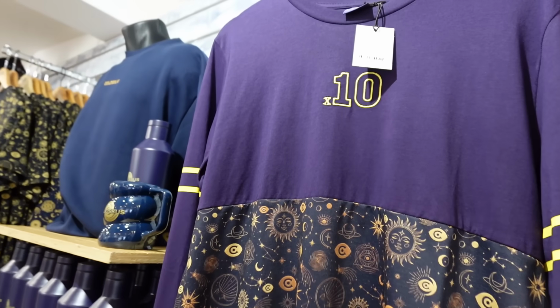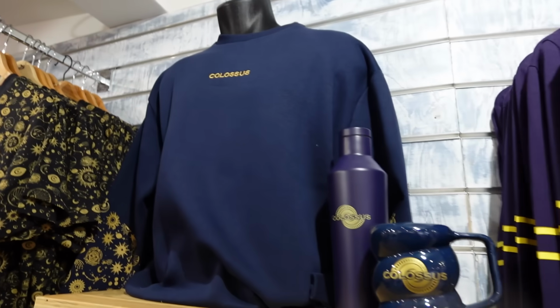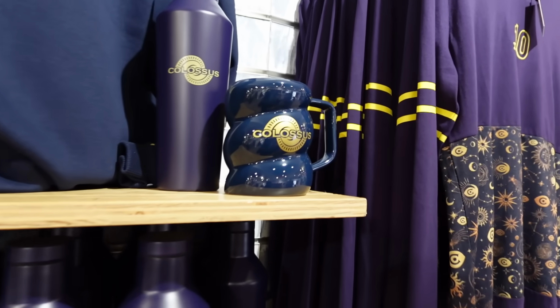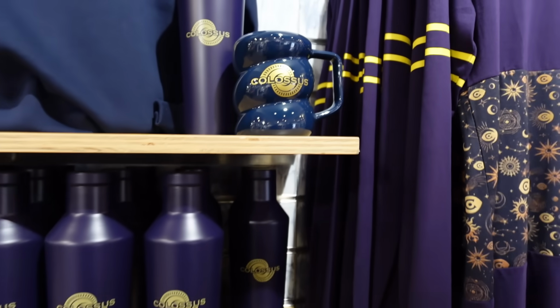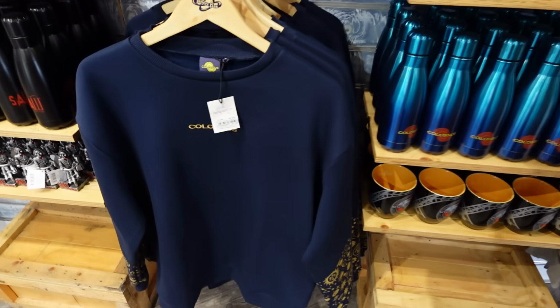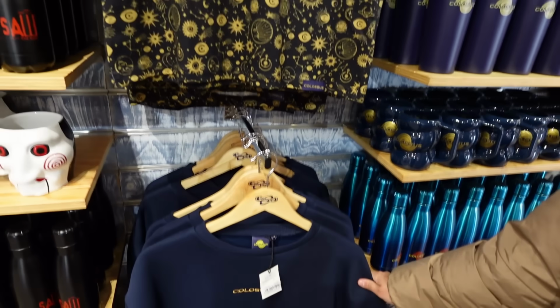Power of 10, Colossus, £28. That's quite nice, subtle as well. That one with Colossus in the middle. Oh, look at the mug. That's quite cool, all the twirls in it. Water bottles just there, another mug. £45 for that. And then you've got the shirts.